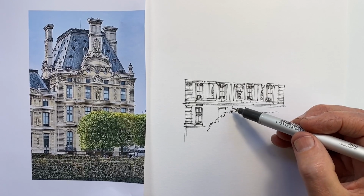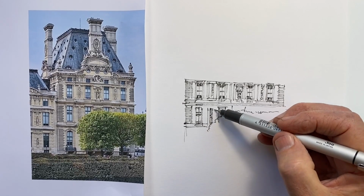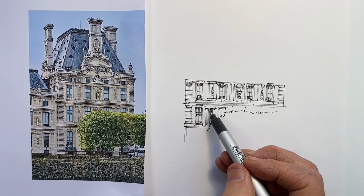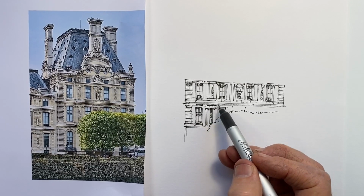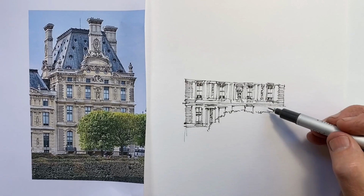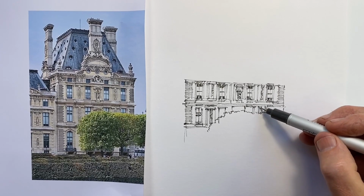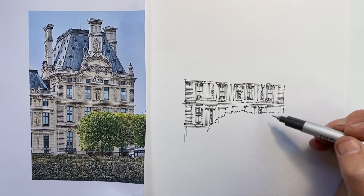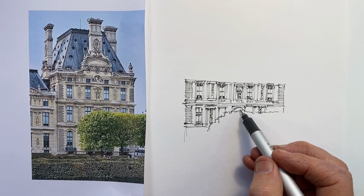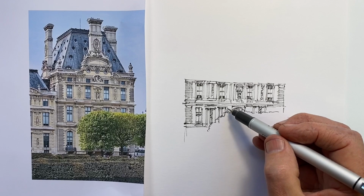But having gone right across, and again, not getting caught in detail, but really just trying to position the main elements, the four windows, the sculpture in the center, in the arched niche, with a sculptural, well, I haven't drawn the sculptural group above it yet. And then after that, it's really important to define the space I need to reserve for this tree before I start going into detail with the building that we can see behind the tree. And then the question is, do I go down to the ground or do I go up and complete the top part of the roof?